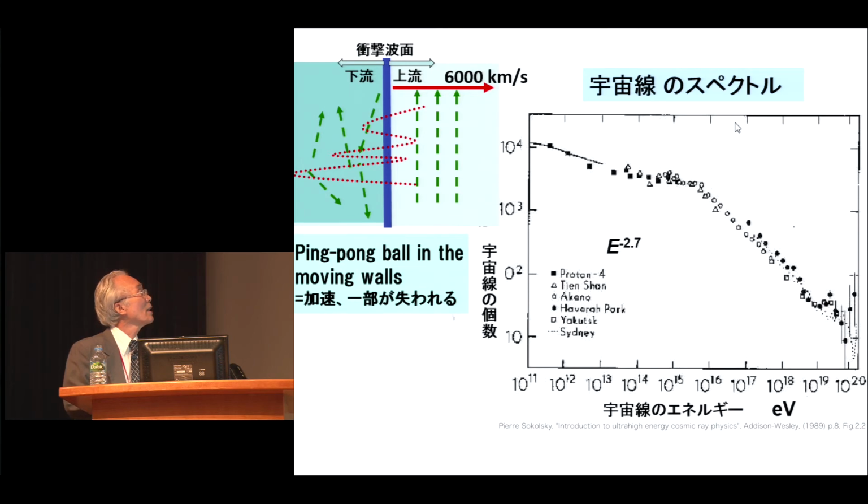And in order to explain this, this is a schematic diagram. Here is the shock front. It is moving 6,000 kilometers per second, and this is the upstream. This is the quite well organized magnetic field, and behind this, in the downstream, the magnetic field is quite disturbed, and electrons are moving between the upstream and downstream, and against this moving wall, these electrons hit the wall. This is what I call a ping pong ball against the moving wall, meaning that electrons are accelerated in the downstream because they hit the moving wall, and then energy becomes higher.